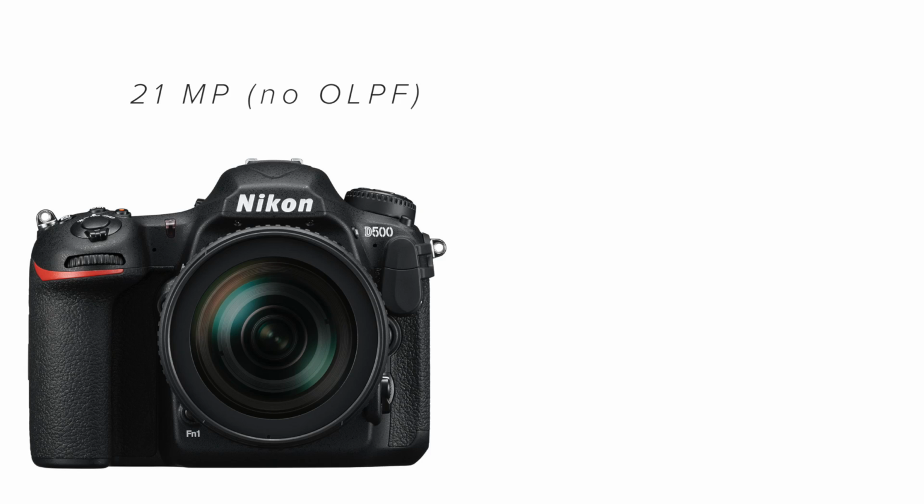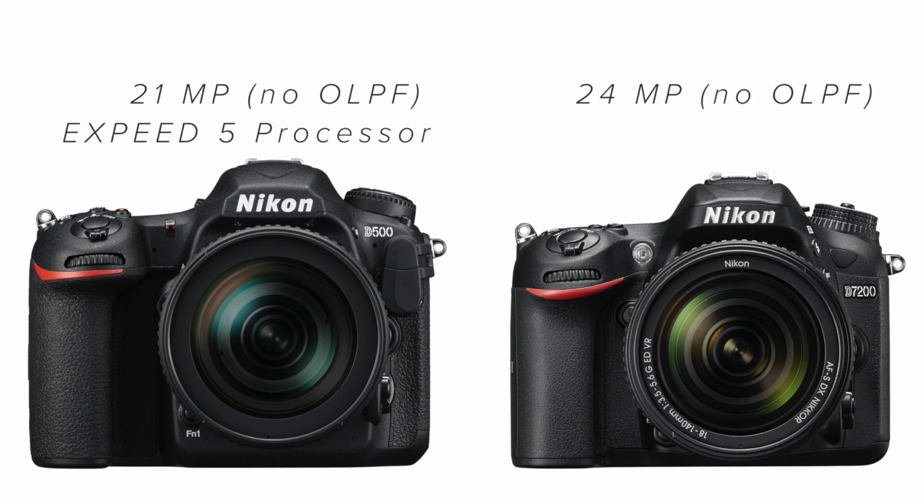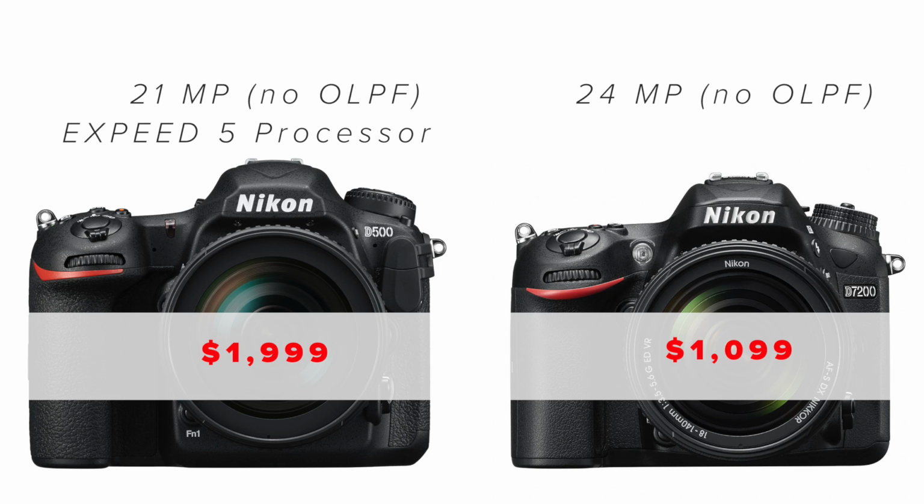Now, let's chat about the D500. It offers a 20 megapixel DX format CMOS sensor, and this is going to be paired with their newest EXPEED 5 imaging processor. Now, interestingly, this is actually a little bit less than the Nikon D7200, which sits at 24 megapixels. Why would you introduce a more expensive camera with a lower megapixel count? I think many of you know, but two big reasons.